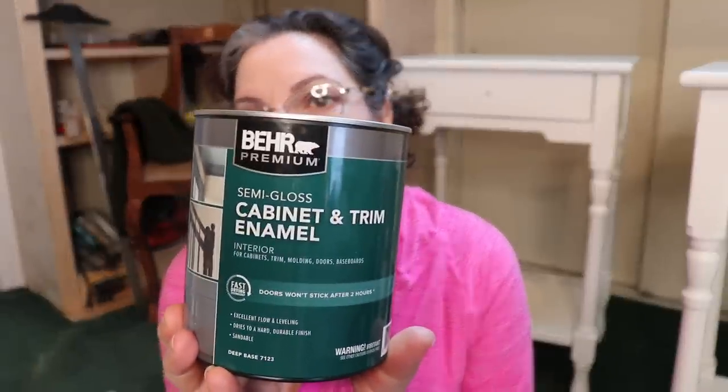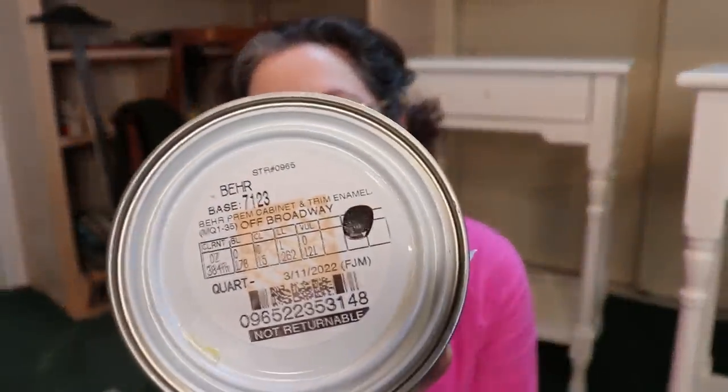So we went to the aisle and looked for something very similar. And lo and behold, where are my glasses? Over there, hold on. Lo and behold, we find this by Behr, which is my favorite brand of paint, a semi-gloss cabinet and trim enamel. Then we had to figure out the color. It's called Off Broadway, I don't know if you can see it. It was the closest to Kona possible. It doesn't really matter if it's the same, but I want it to be as close as possible to my bed frame. So here's the color.